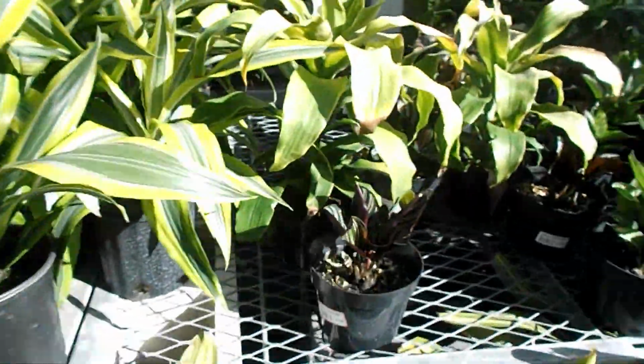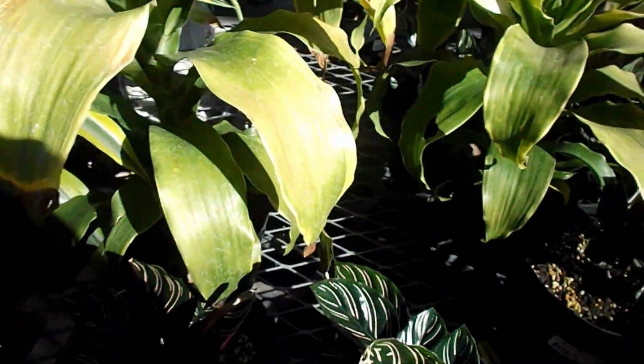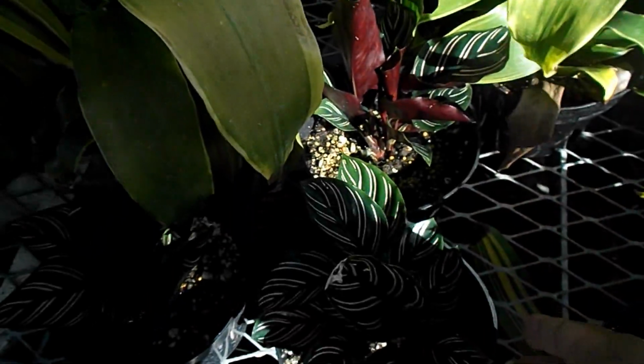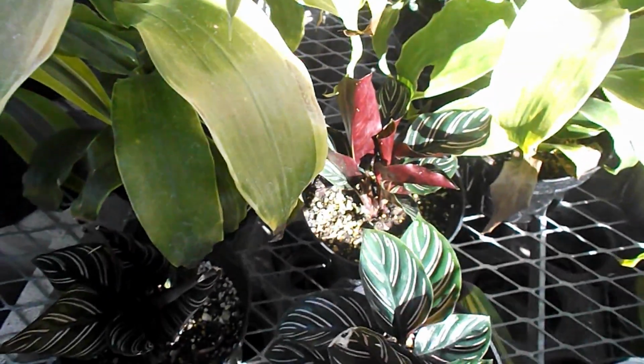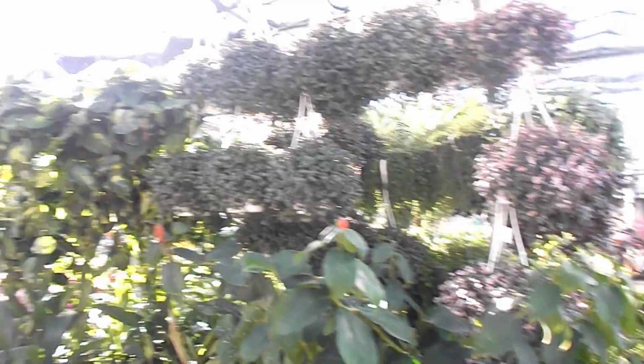These are a calathea. I had a pink striped one, and I regretted only getting one because they sell out quick, and the leaves are really deep green with this pink pinstripe through it. It looks like a candy cane. It looks really nice. I have plans for these plants. I think they're beautiful. Well, this is a peace lily, and those are the Bolivian wandering Jews.